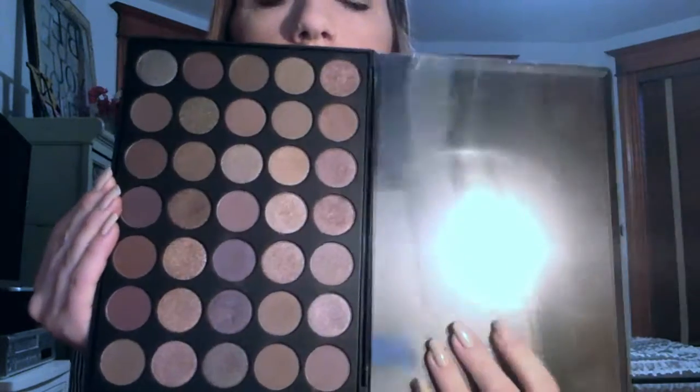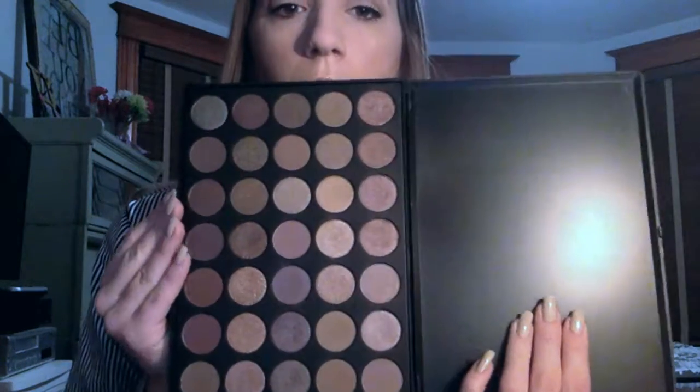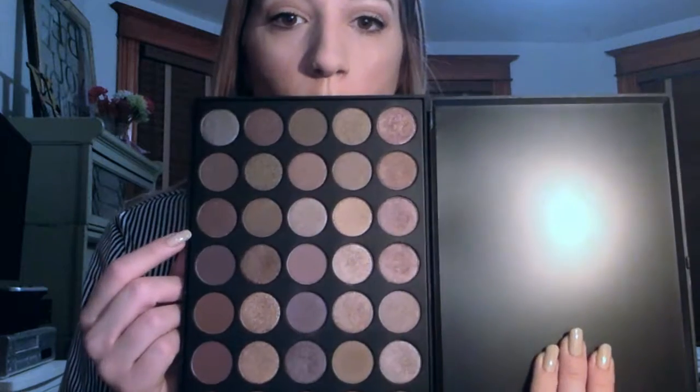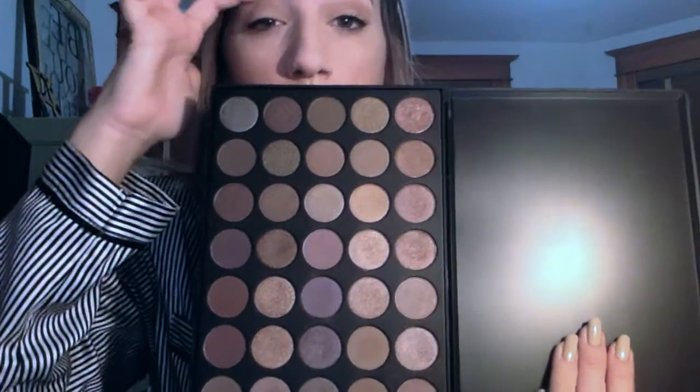The second palette is actually the 350T, which is the taupe, and it's really cool. You get partial mattes and partial shimmers, and that's kind of what this looks like. So this is the 350T. It's pretty incredible. I tend to use this lately, since I just bought this one. I've been using it a lot more for my crease.